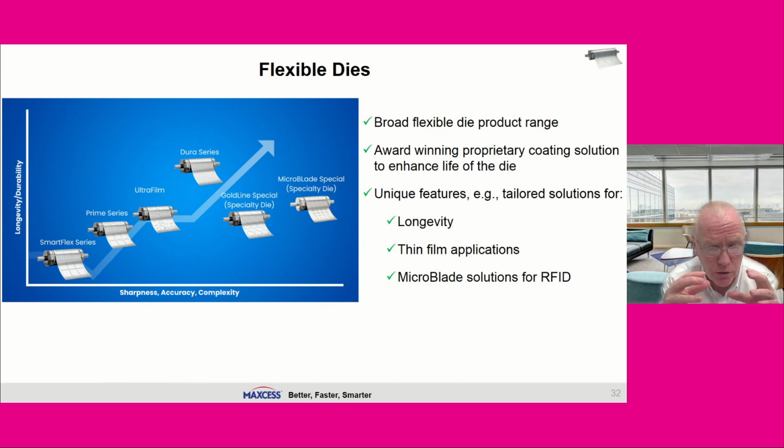And then I think we do identify here in our range 2 particular dies, which we call our speciality dies. One of them being the Gold Line Special, which you can see falls in line on the equilibrium with the Ultrafilm die. The Ultrafilm has probably been the big player in the market on the PET 23 work liners. And what we're now seeing, as Dean touched on near the end there, he mentioned that materials are getting thinner. They are certainly going sub 20.